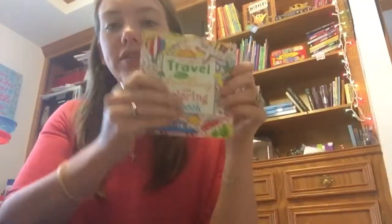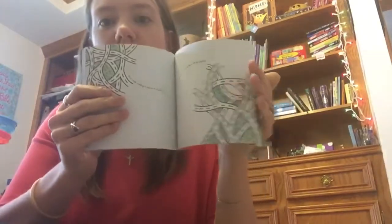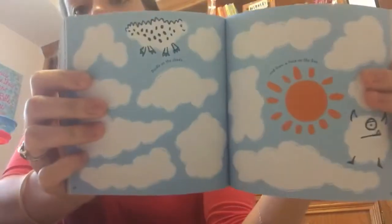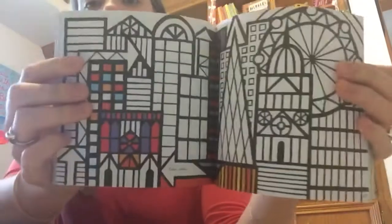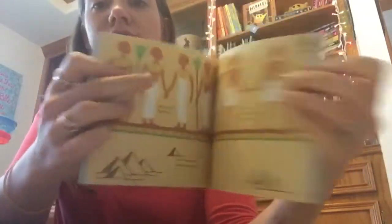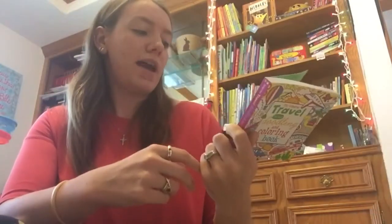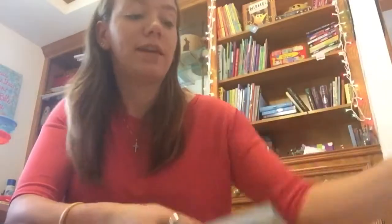Next, we have the Traveling and Coloring Book. So this is perfect for road trips. It tells you all different fun activities you can do, road trips, doctor's office, at the park, just anywhere you need to have something quick to grab and go. Super fun. You can do it with your children. Hours of fun right there. And that's only $6.99. Oh, these are only $4.99 in case I didn't say.